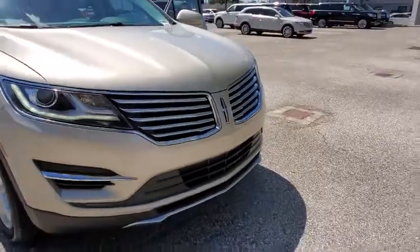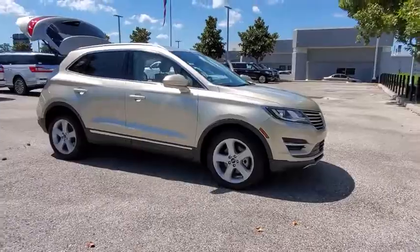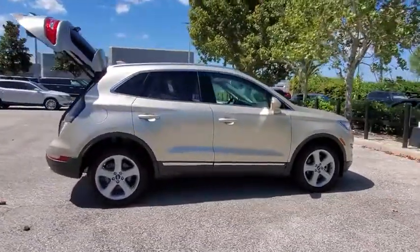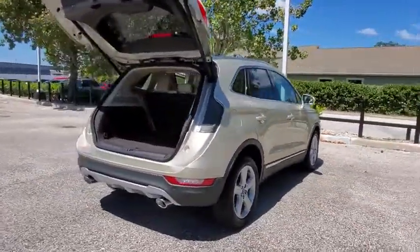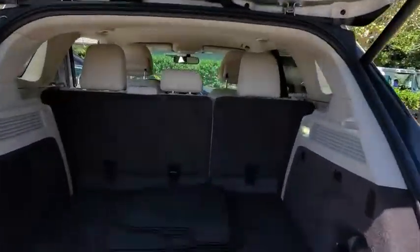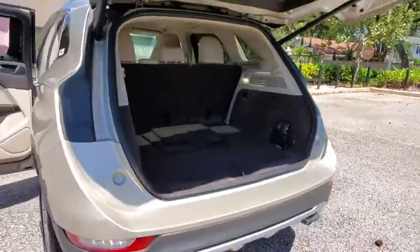You are going to love the 2017 Lincoln MKC. The Lincoln MKC is a stylish and nimble handling luxury crossover vehicle. With a long list of standard features, the MKC is sure to please. The exterior and interior offer a contemporary look that is sure to turn some heads. This vehicle has less than 9,000 miles.